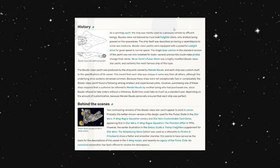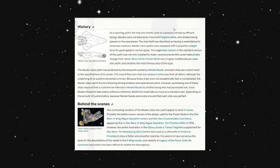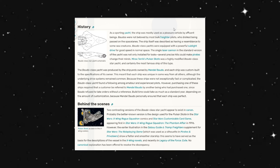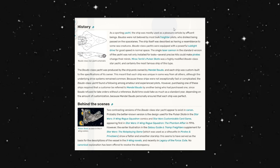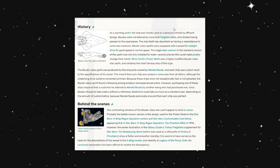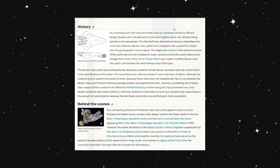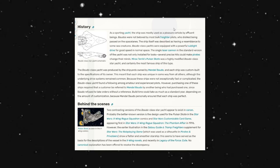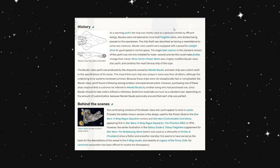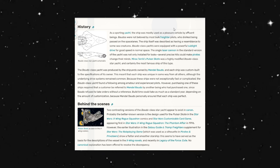The Bando class yacht was produced by the shipyards owned by Mendel Bando, and each ship was custom built for the specifications of its owner. This meant that each ship was unique in some way from the others, although the underlying drive system remained common between all of them. Because these ships were not exceptionally fast or complicated, the Bando class yacht found a following among amateur and experienced pilots.